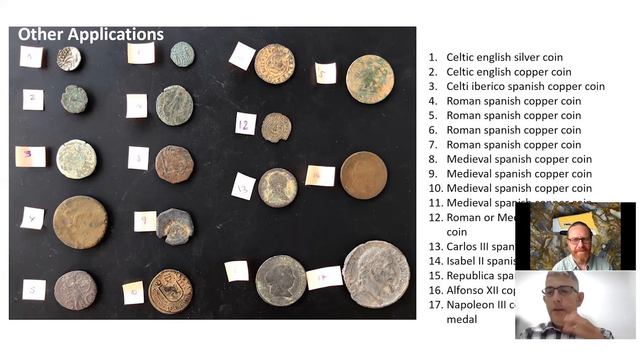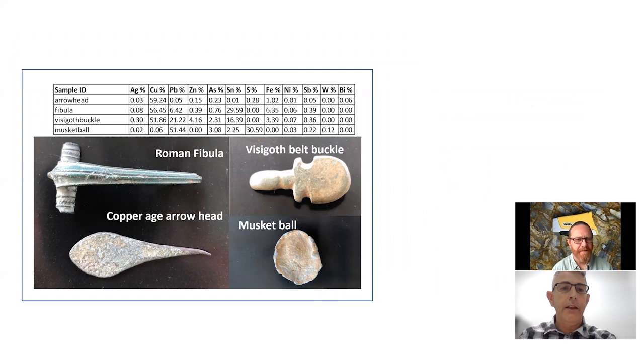And again, here these are great. You've got an arrowhead from the early Copper Age. This is the first attempts at metallurgy, where they were using malachite and azurite, producing a little crucible with a copper wire in it, then hammering it flat to produce an arrowhead. Very clean. A little bit of arsenic in it, but generally very clean.